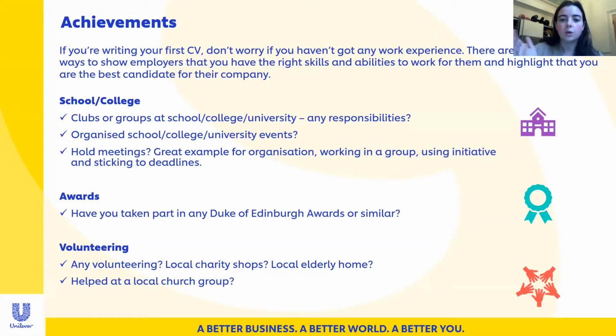If you're in school or college, university, any clubs you were in, any responsibilities you had, if you organised any events, did you hold any meetings? They're all examples of showing good organisational skills, working in a group, having a bit of initiative, which can be good transferable skills into a lot of jobs in the workplace.